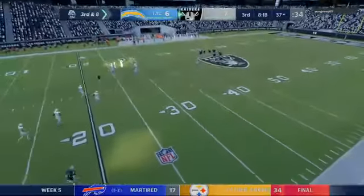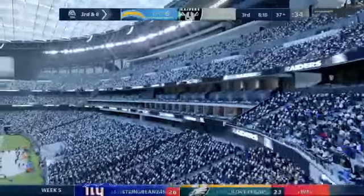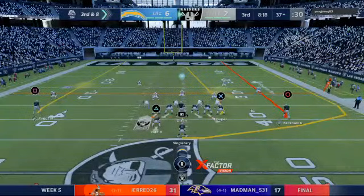Normally being a big-bodied receiver plays to their advantage downfield. Go up and make the catch, take the hit, and pick up yardage. But in this case, the hit was timed really well and popped it free from his grasp.